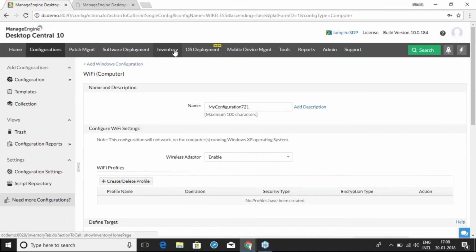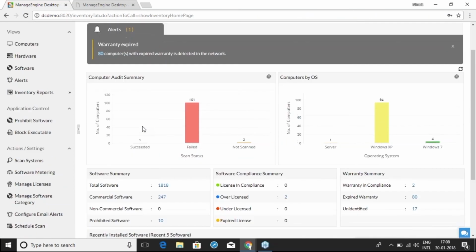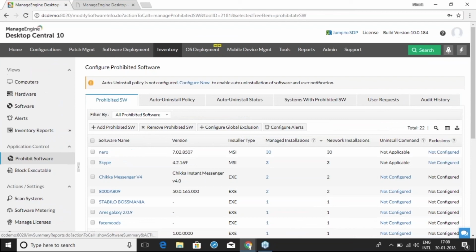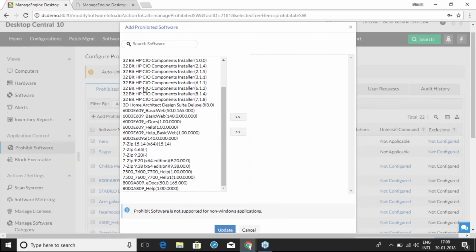Now move over to the Inventory tab. As you can see, you get a brief overview of all the software in your IT environment and also the computers based on the OS type. If in case you want to prohibit certain software, move over to the left-hand menu and click on the Prohibit Software option. Over here, as you can see, this is a list of all the software that has been currently prohibited. If in case you want to add another software that needs to be prohibited, click on the Add option over here. So select the software and click on Update.